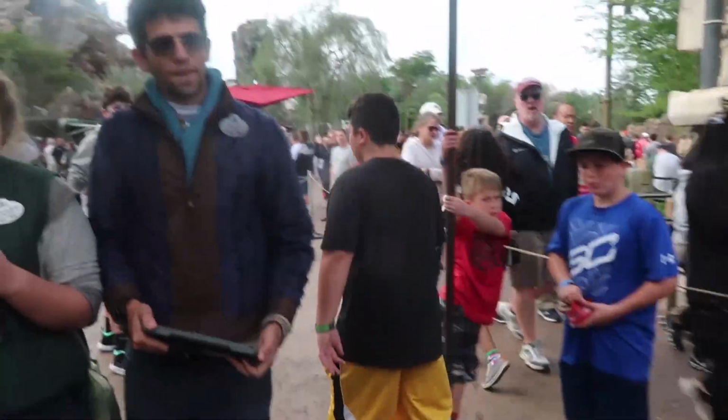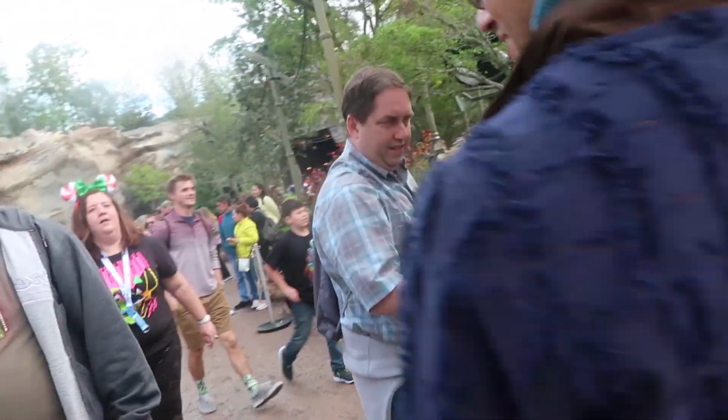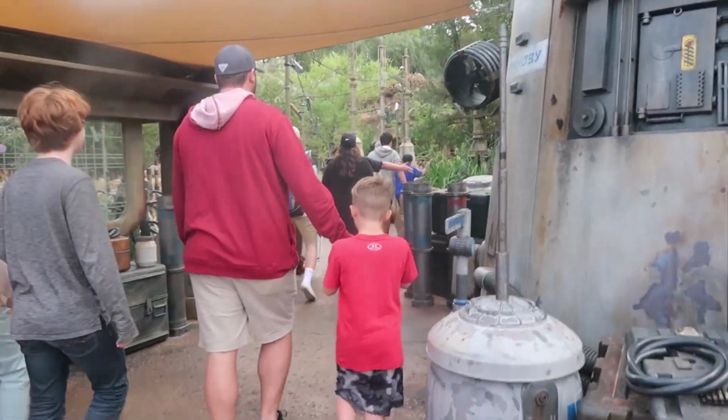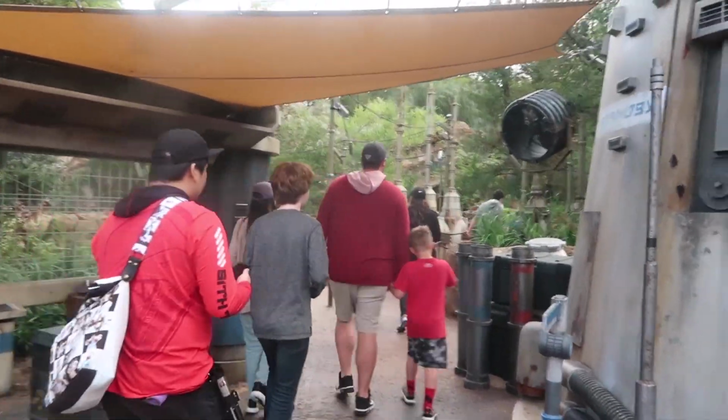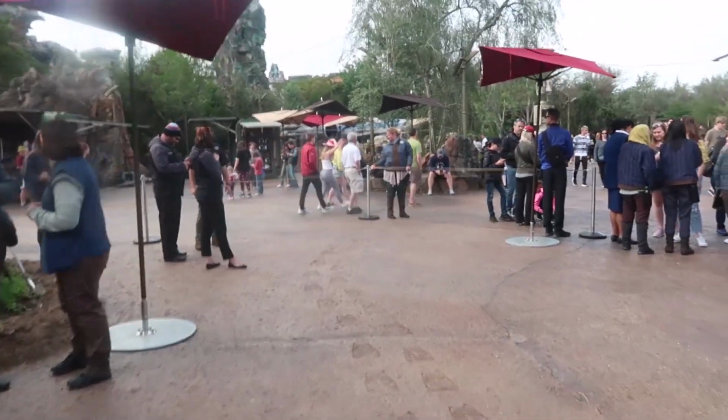Here we go, we gotta go up here. All right, there they go, they're off. I will be waiting over here. Okay, they all got on. I can't wait to hear all about it when they get off. They let us do the rider swap with the baby. Baby Luke fell asleep.